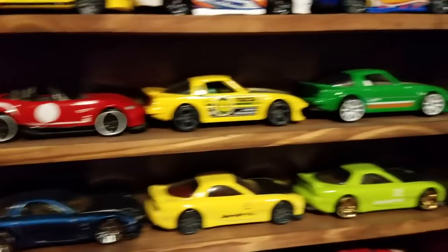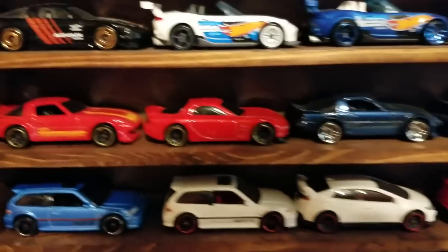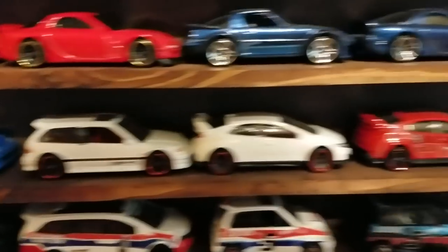Miatas, my awesome RX-7 collection I'm really starting to like. I have all variations of the '95 Mazda RX-7. I hope they get them all. So far, I was just missing that Kmart one. I got all those now. I got the blue one, the yellow one, and the green one. Then we got this awesome blue Kmart exclusive Honda Civic EF.